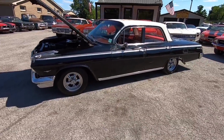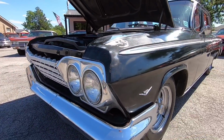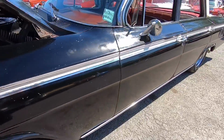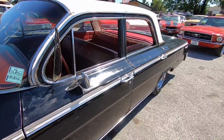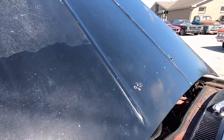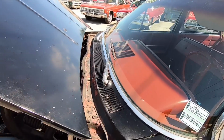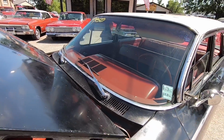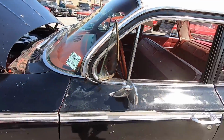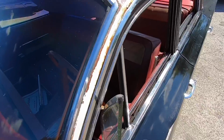I was going to do the video before lunch and didn't have enough time, so we're going to start up here in the front. We're going to look for major dents and scratches and rust. Because the paint job's old on it, it's got a lot of flaking clear coat popping off. You can see a couple holes in the hood. Windshield looks pretty good on this one, and it's not all scratched up. Vent windows, you can tell it's old glass. Little pitting in the chrome there.